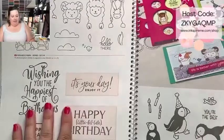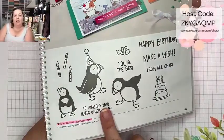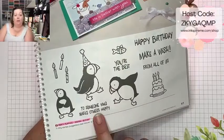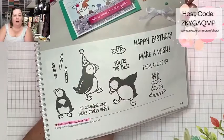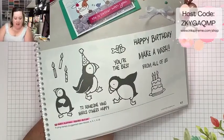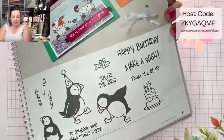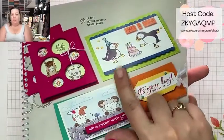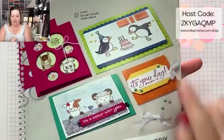Okay. So as I mentioned, we're using Party Puffins, and that is located on page 67 in your catalog. If you are in Canada and you do not currently have a demonstrator and you would like a copy of the catalog, please let me know and I will get one out to you. So Party Puffins is this adorable little set. It's 11 stamps, and our catalog is more than just a catalog. It does have some ideas. So there's one up here in the corner of an idea that you can make.